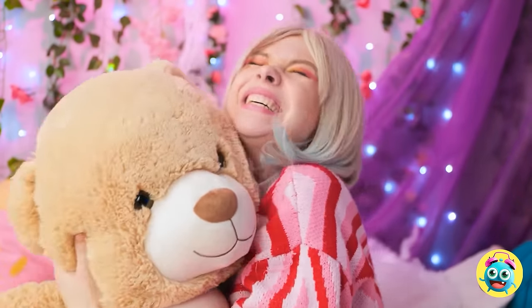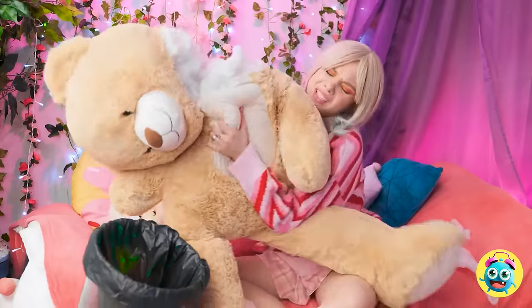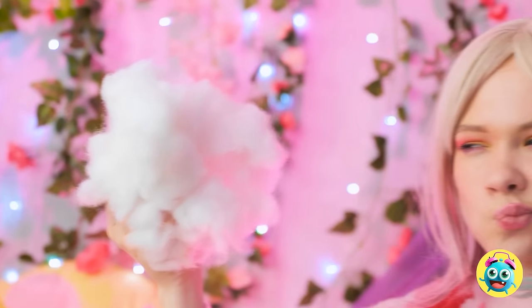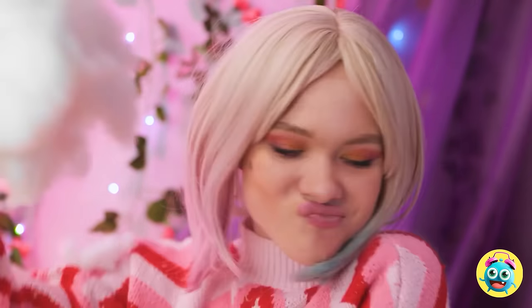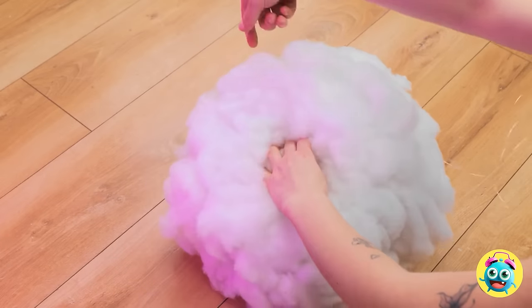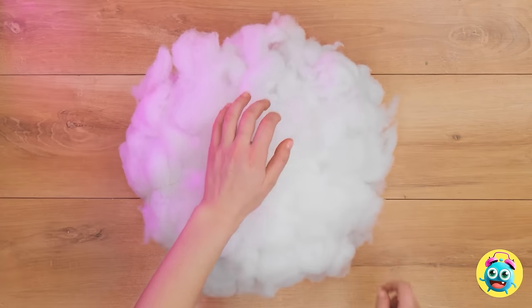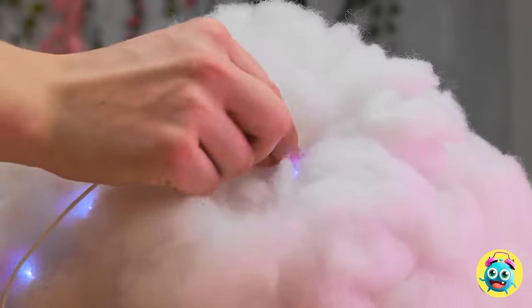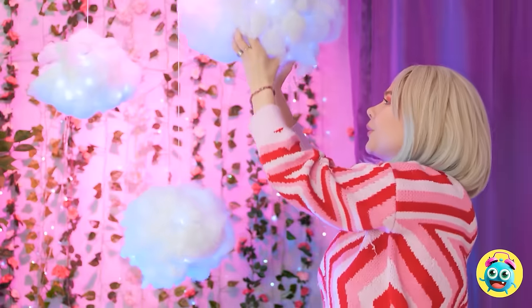Come here, teddy! No! Wait a second. I think I have an idea. I could use this. I'll lay the stuffing on the floor. Next, I'll need LED lights. I'll press the lights into the stuffing. Now I'll switch them on. Wow, it works perfectly. I'll attach string to them, then hang them from the ceiling.